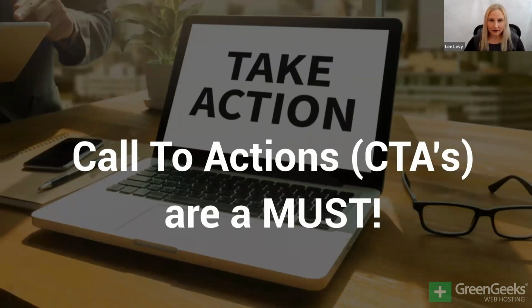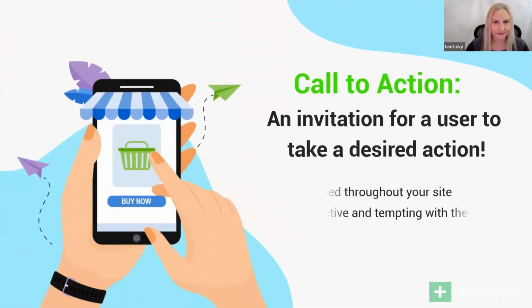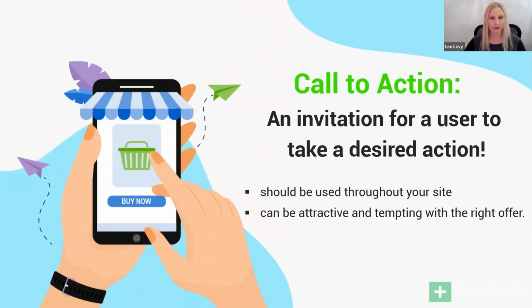So now that we talked about that, let's get a little bit more into call to actions, because there are so many different kinds of call to actions that you can do on your website. So I want to get a little bit in detail on these. So a call to action is an invitation for a user to take a desired action on your website. So it's very, very important that you use call to actions throughout your site. And they can be so attractive and tempting with the right offer. When you see buttons and a good offer, you're going to get your clients tempted to click through.